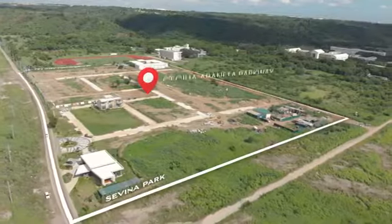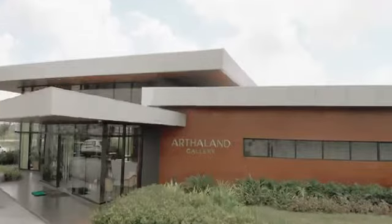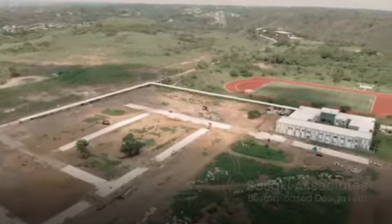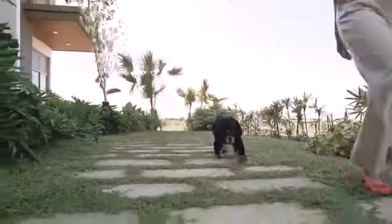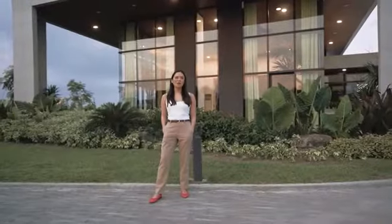Sevina Park is no ordinary township. It's a sustainable development with a great design to boast. Masterplanned by Sasaki Associates, the whole community is 8 hectares, and 60% is dedicated to greenery, landscaping, and open spaces. Lots of open spaces where your kids, or in my case, my dogs, can run around freely.